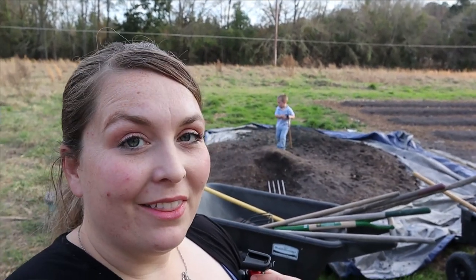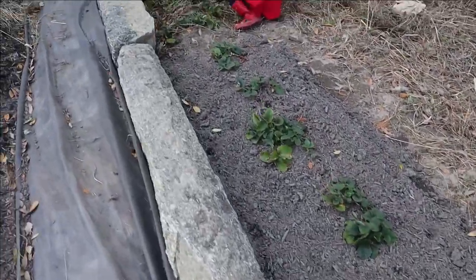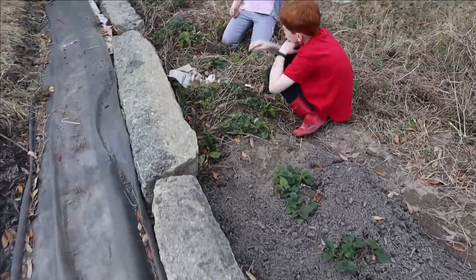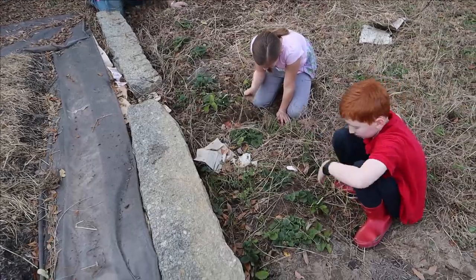Kids are out here playing on the dirt pile, the compost pile, and William's with the older two, Kaylin and Luke, getting their help weeding the strawberries, and they're helping, but they're not loving it. So here's the strawberries we got weeded yesterday. Put down a nice layer of compost. And here's the strawberries we're working on today.